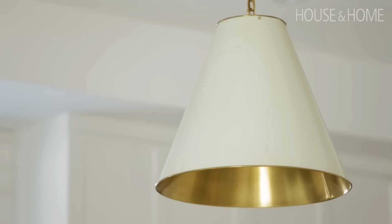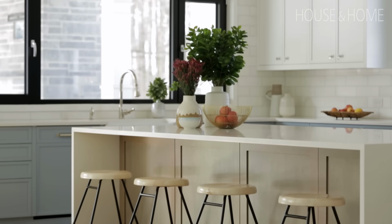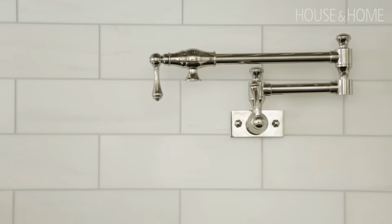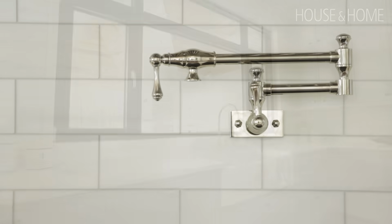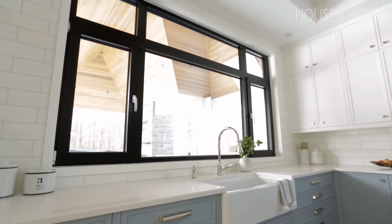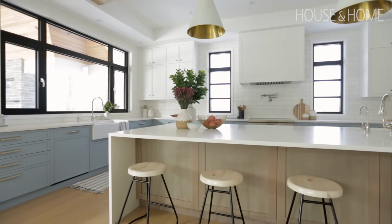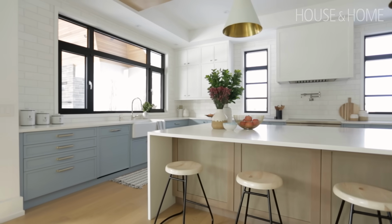You'll see that the windows in this house are a statement in and of themselves, so we didn't want to overpower the beautiful black windows with a backsplash, so we chose to carry the marble subway tile all the way up to complement that. When you don't have upper cabinets defining the stop and start point, it's really important to make sure you carry that backsplash right throughout.